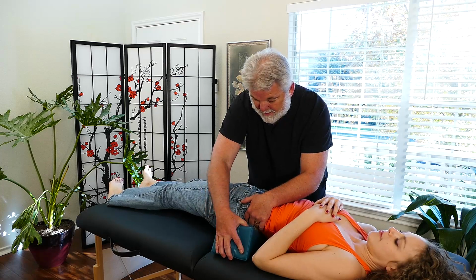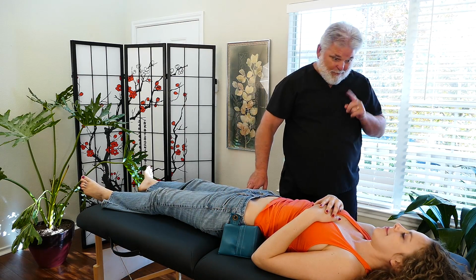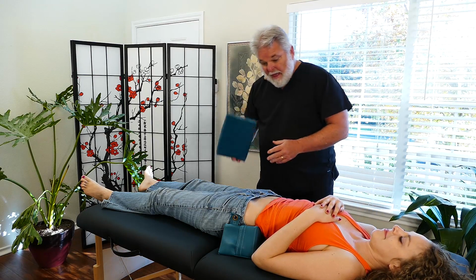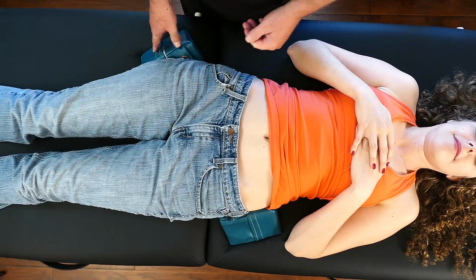Sorry. That has rocked backwards. So we're going to put it here to push it forward. I have to think about it myself every time. And that's a good thing. And then this one is going to go on the opposite side like this. Okay?